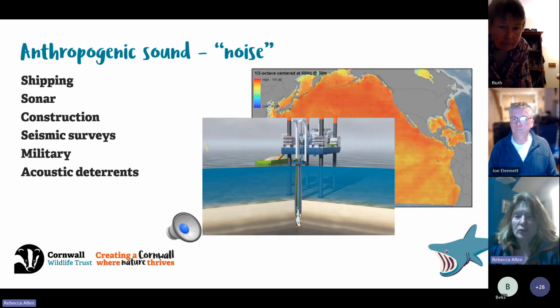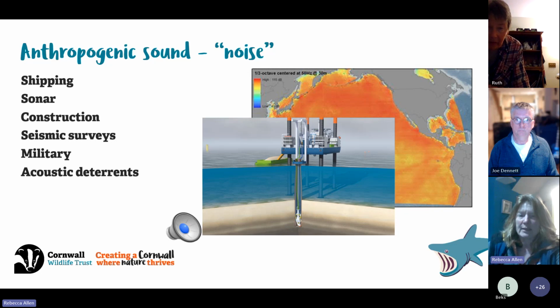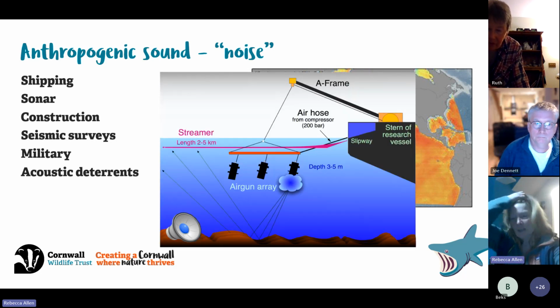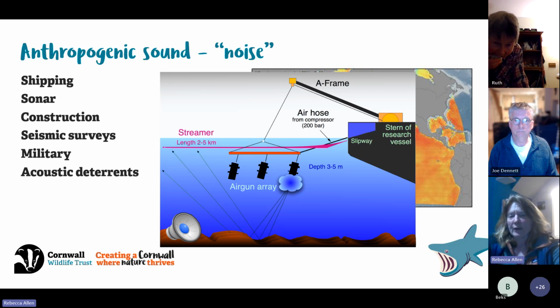We also have construction. So when things like wind farms are built, they have to pile drive into the sea floor, into the bedrock, to produce firm anchorage. And that is, again, an extremely noisy activity. And then we have things like seismic exploration, where ships are producing air explosions behind them, towing what's known as an air gun, which produces very loud noises that enable them to map out where oil and gas deposits are under the seabed.